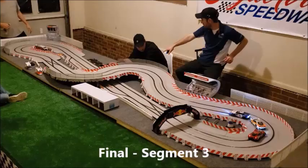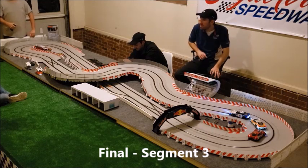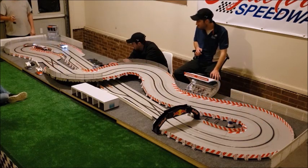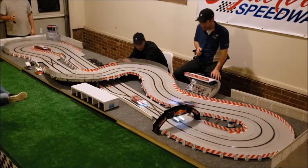So it all comes down to this. Segment 3 of the final. Keep an eye on the Raging Bull and the Cincy Vet. Those two cars starting nose to tail, and both have a total of 37 laps. We are racing again. Valvoline Vet leading the way. Raging Bull and then Cincy Vet following closely behind.